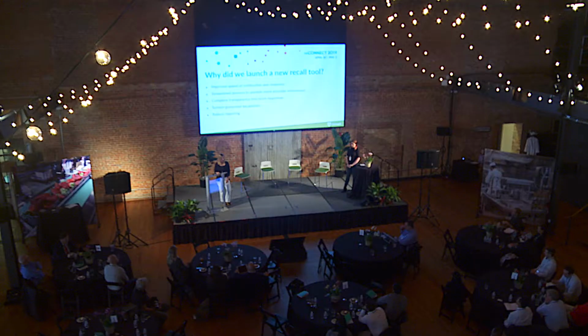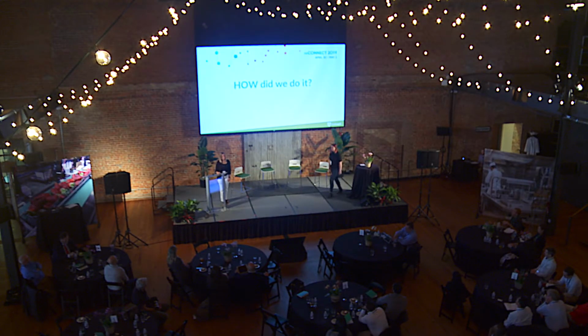And then also robust reporting. This is something that we're constantly working on, but we have the data now and we're able to build reports which are driving process improvements, as well as giving us the data that we need for regulatory agencies and legal and all that good stuff. So we've got all that data now collected in that one system. And now I'm going to let Victoria talk to you a little bit about how we did this.